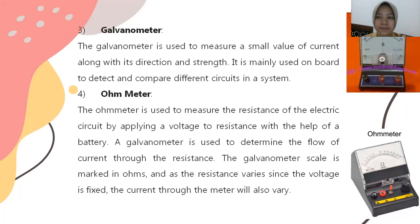Number three, galvanometer. The galvanometer is used to measure a small value of current along with its direction and strength. It is mainly used on board to detect and compare different circuit systems.